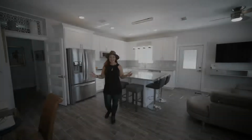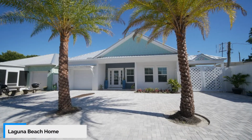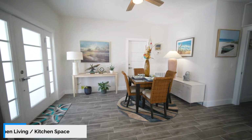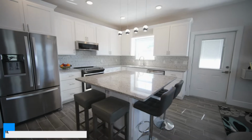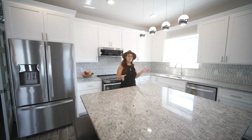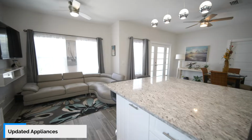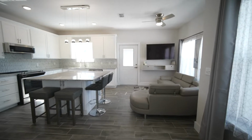Hey there, we're over here checking out this adorable little beach cottage over in Laguna Beach. As you can see, we're in the open concept living and kitchen space. A lot of natural light. We've got lots of windows at the front door. Nice big spacious kitchen island, plenty of counter space, updated appliances, and beautiful granite countertops. The white cabinetry, plenty of storage space, and it has this bright, open coastal feel.